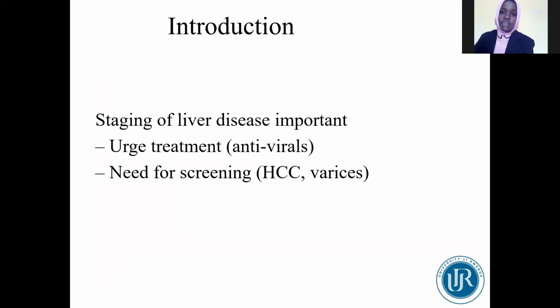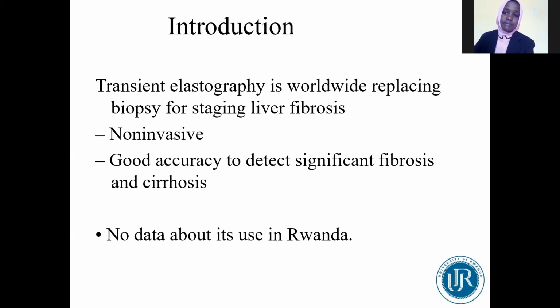Timely diagnosis and particularly staging of liver disease is important. They help to decide whether specific treatment like antivirals or preventive treatment like screening for cirrhosis-related complications is needed. Transient elastography is worldwide replacing biopsy for staging liver fibrosis. It is non-invasive with a good accuracy to detect significant fibrosis and cirrhosis. It translates liver elasticity into numeric scores ranging from 2.5 to 75 kilopascal, but there is no data about its use in Rwanda.